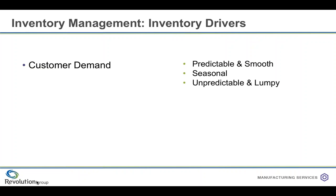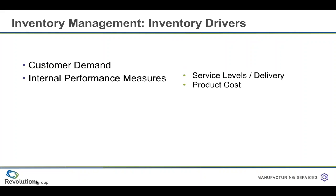Customer demand. How does your firm or organization manage the customer demand? Is it predictable and smooth, seasonal, or unpredictable and lumpy? The way the demand flows in from your customer base is going to impact your inventory levels and your philosophy related to inventory.